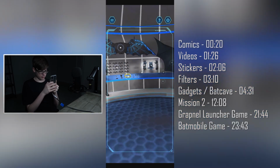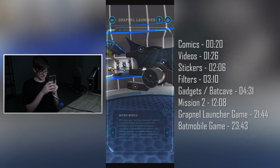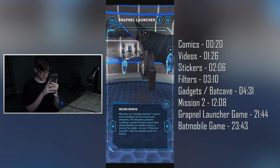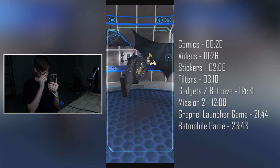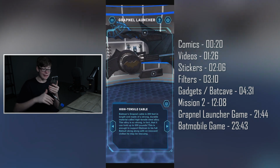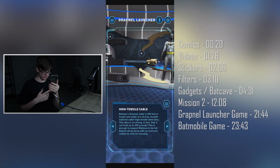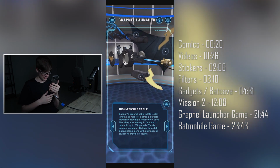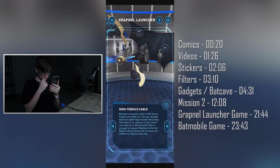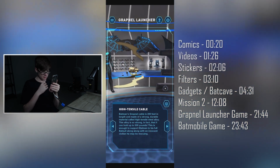Let's have a look at his grappling hook, right here. Look at this bad boy. Winches are the grapnel device's launcher, used in such machines as tow trucks and elevators. Nice, you've got the winch there, you've got the high tensile cable, and this basically just explains Batman's equipment. High tensile steel alloy. It's crazy cool. This alloy is so strong, in fact, that it can hold up to 500 pounds. This is enough to support Batman in his full batsuit, along with an innocent civilian he may be rescuing.